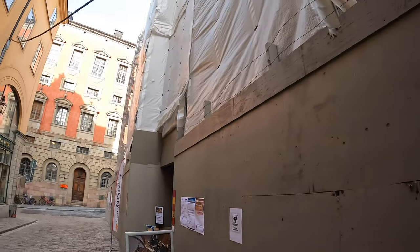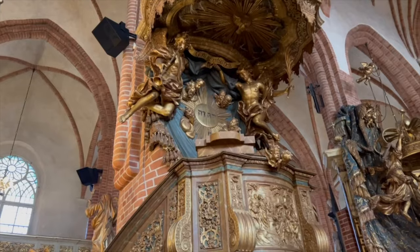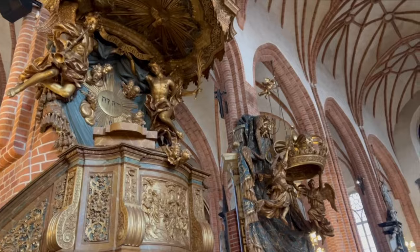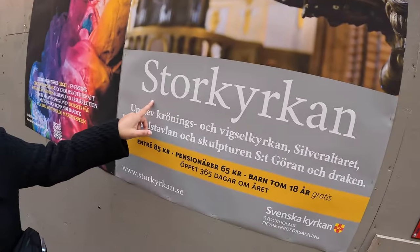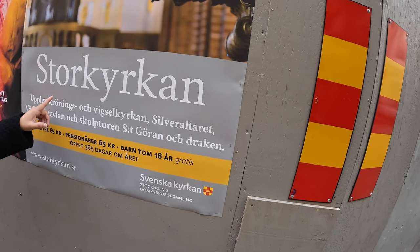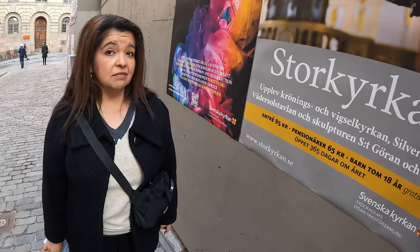Along our way, we passed by the Stockholm Cathedral, which right now, the exterior is being renovated. But do not let that deter you from going in, because my gosh, it was beautiful. Oh, look, this is how you say it. I don't even want to attempt it. Storkyrkan? Storkyrkan? Maybe?